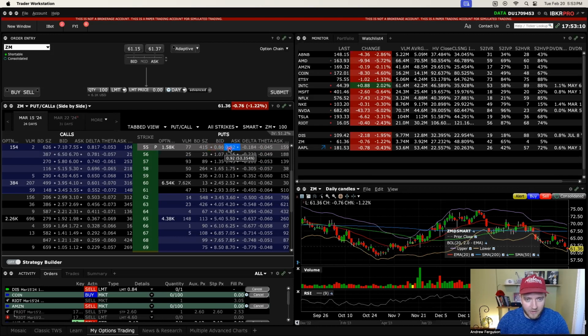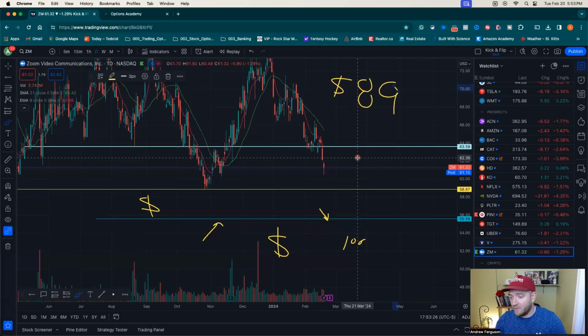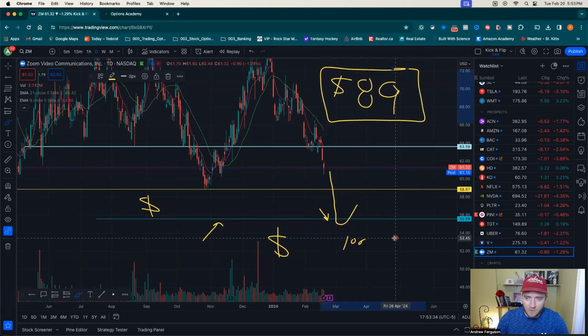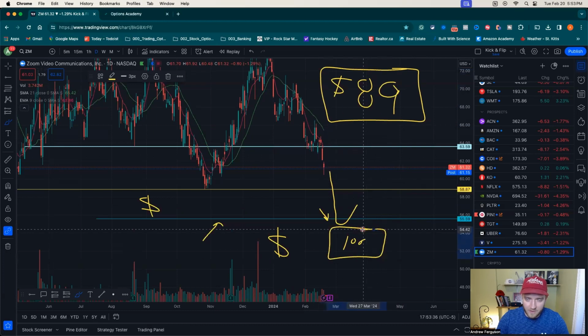$89 to sell this contract and sell this naked put. And if for whatever reason Zoom's price does drop all the way down here to 55 and it ends up right here and then kind of goes back up, you get to keep this $89. You buy your 100 shares. So it's going to cost you 55 times 100, so $5,500. That's the one downside or the con that you have to think about.